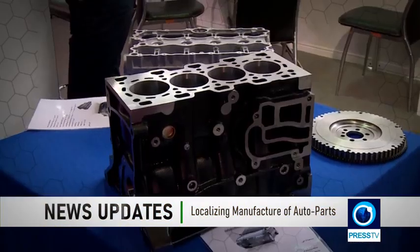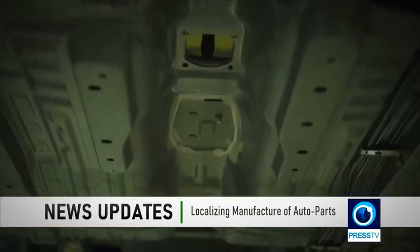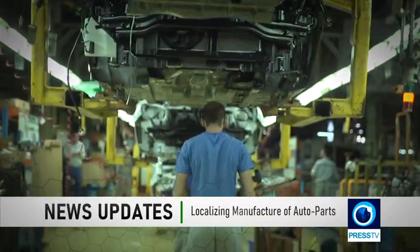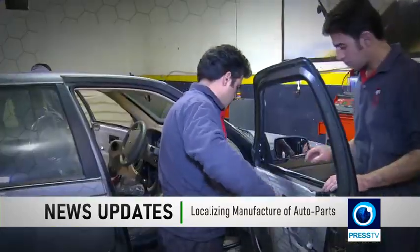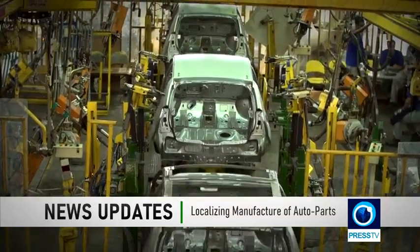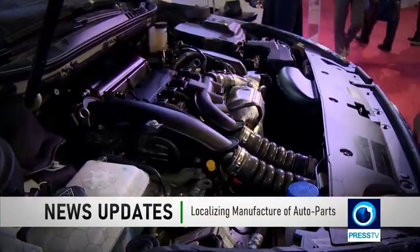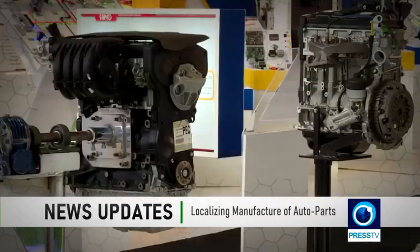It is estimated that these projects will reduce money spent on imports by around $160 million. Experts say indigenization would save up to $92 million in auto parts and around $30 million in raw materials. The goal is to encourage local production in the sector by using domestic industrial, scientific, and technological capacities.